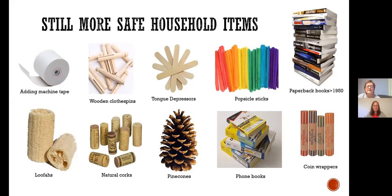Wooden clothespins, you can also use the ones with the clips, but you have to take the clip off. So it's just another piece of different kinds of wood. Tongue depressors, obviously, if they're going to put it in your mouth, it needs to be safe. It is safe for us or for them. Popsicle sticks, you want to make sure that you use the kind that is dyed and not painted. And you can tell that because with a dyed popsicle stick, you can see the wood grain underneath it.